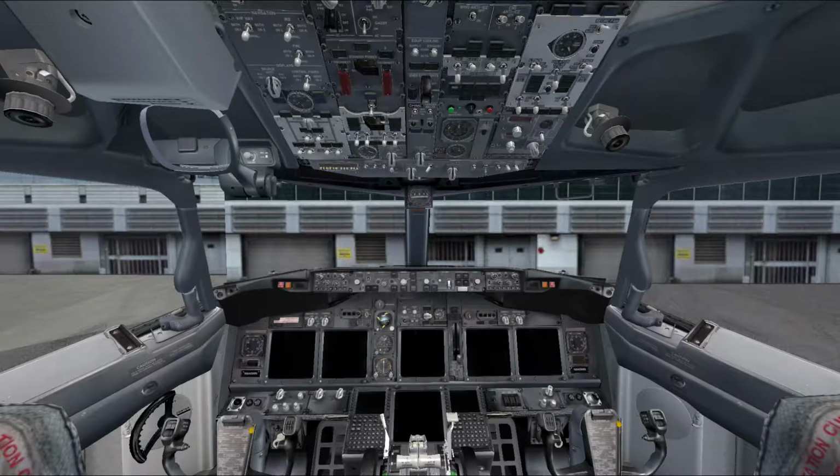Good afternoon. This is an unscheduled flight, Southwest 5238 with service to Seattle from Portland. Just gonna go ahead and start the setup.